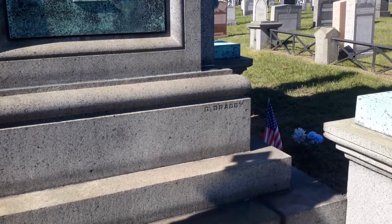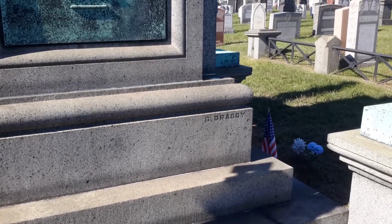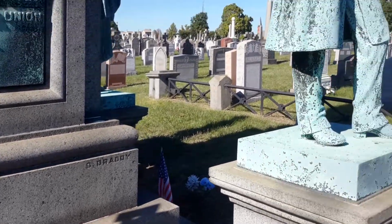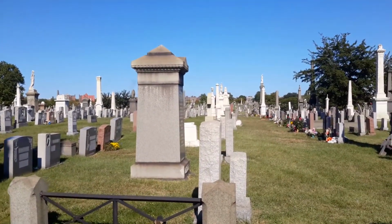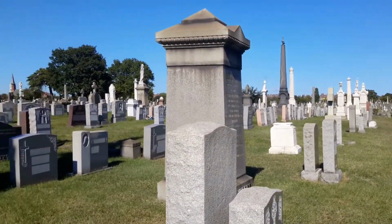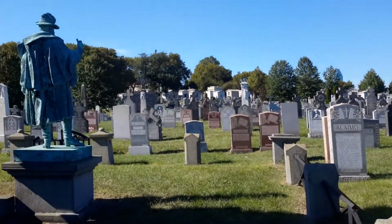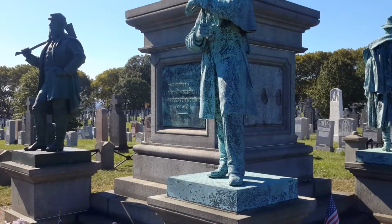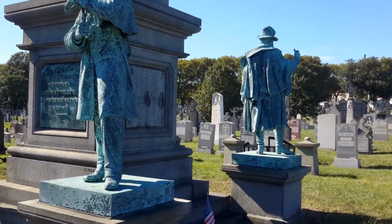And there's the name on the base is D. Draddy. That's Daniel Draddy. And the Draddy brothers operated a foundry. I think it was over on West 23rd Street in Manhattan. And I think at one point they had an operation across the street or in the vicinity of these grounds.